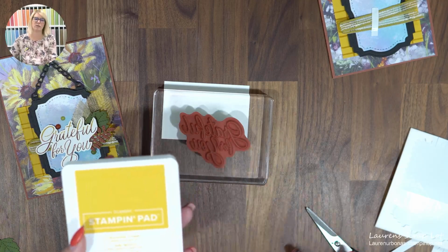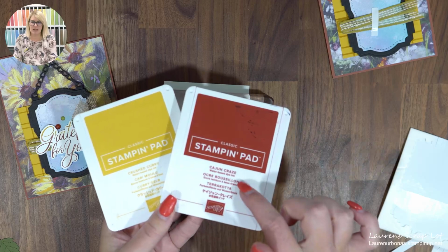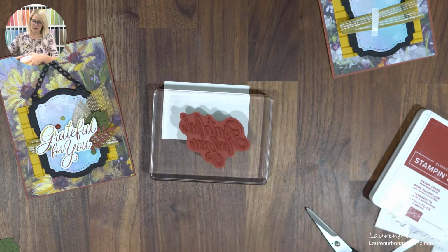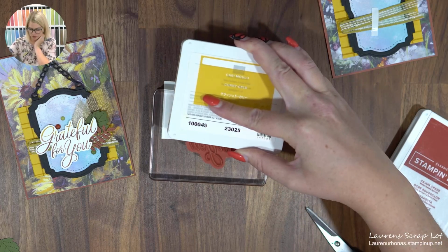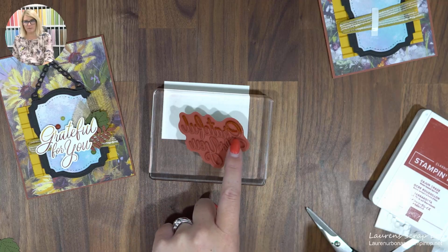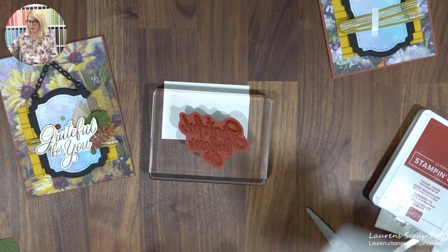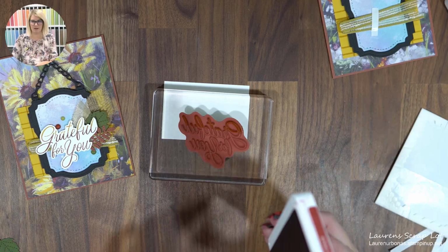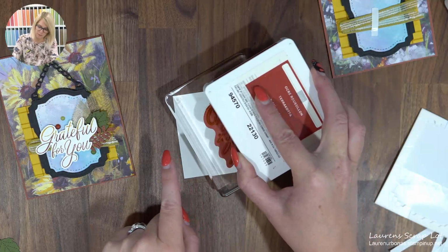and start with, we're going to use 2 inks. So I have Crushed Curry and Cajun Craze. We're going to start with the lighter one. And we do this on the desk so you can see what you're doing. And you're just going to ink up the very top of the word grateful. You always do the lighter color first, because then it won't affect this ink pad now when I come in and I start adding color from the bottom up.